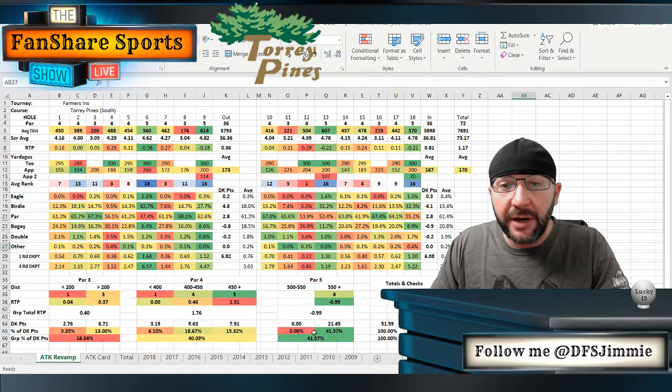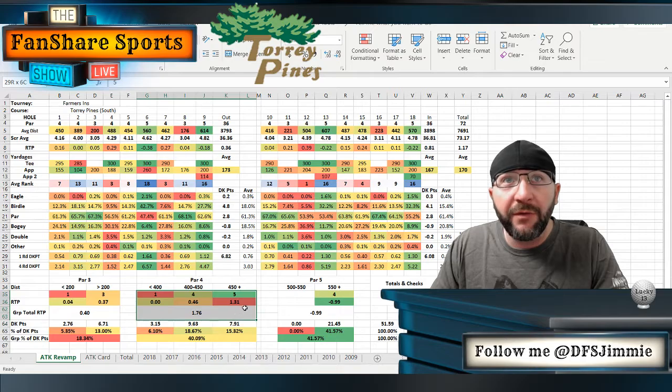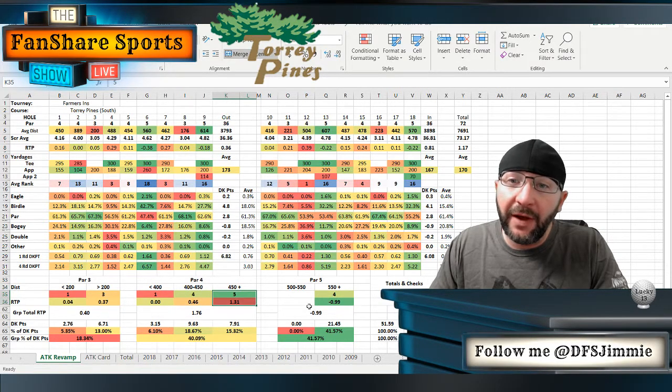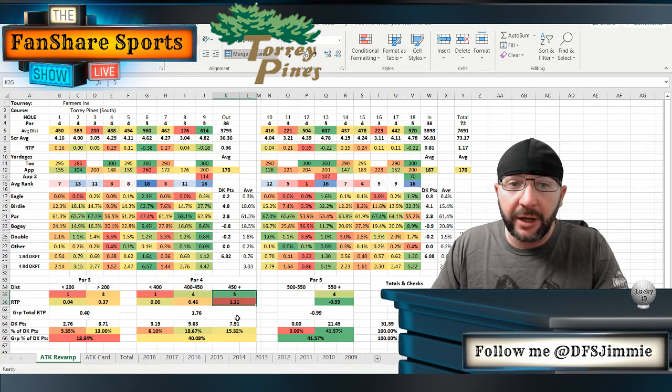The par 5s are going to account for 41.5% of the DraftKings points this week, just a slight tick over all the par 4s. And you look at the big number here. The long par 4s are what kill these guys, 1.31 strokes over par. So what I'm looking for this week is par 5 scores, and long par 4 scores, guys that can avoid bogey on long par 4s. Because that's really what it comes down to.